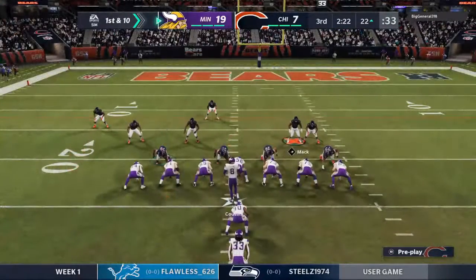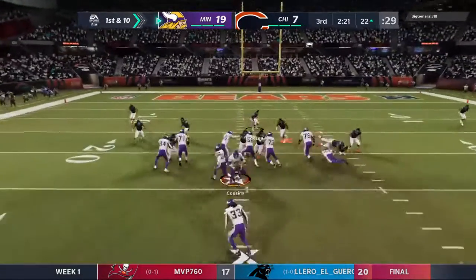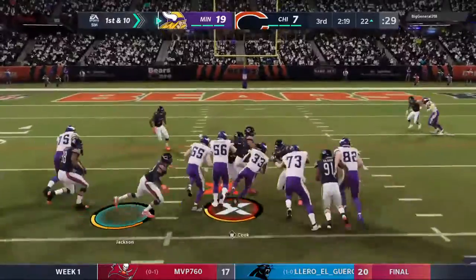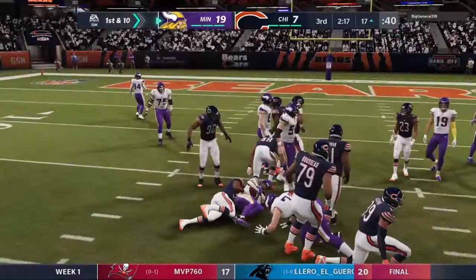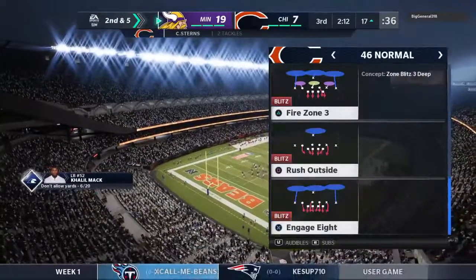So barely time to catch our breath. Here's 1st and 10 just outside the red zone. They run with Cook. He's been busy tonight. 5 yards is the tally on first down. That brings up 2nd and 5.